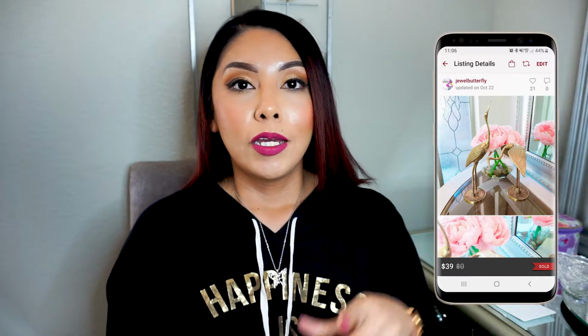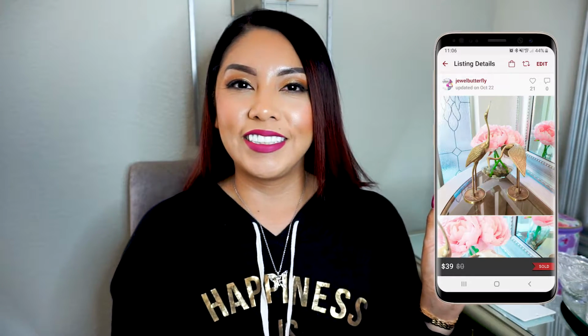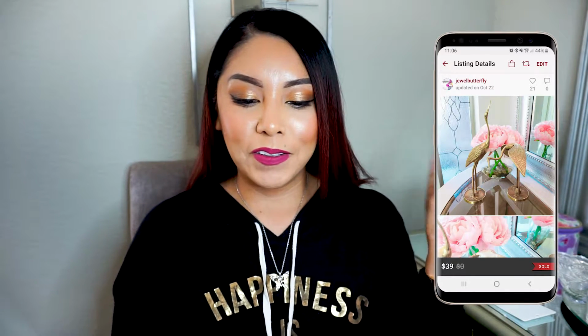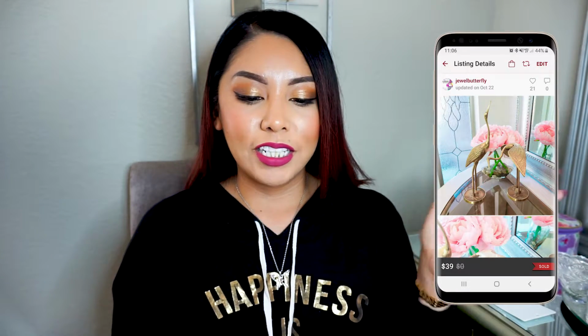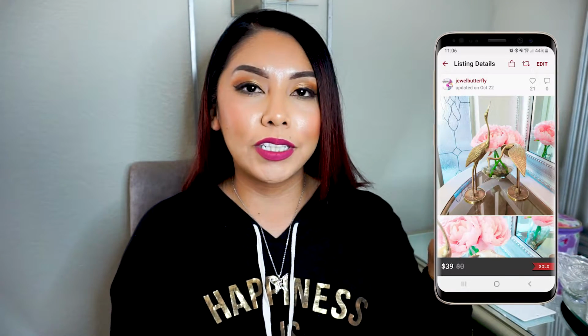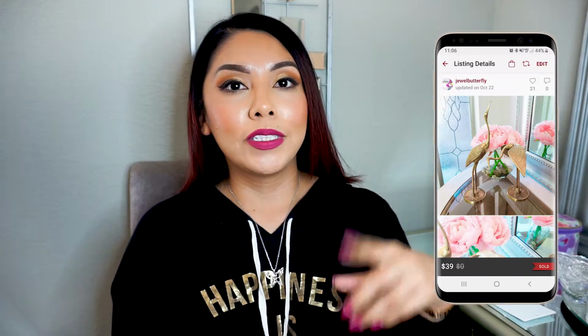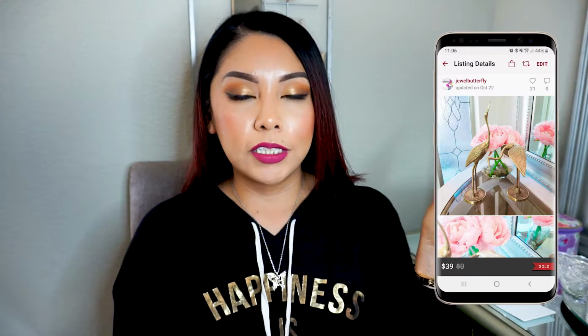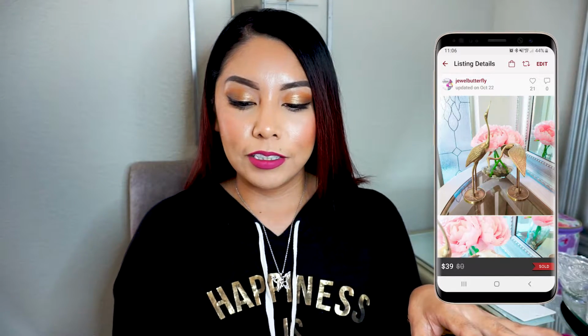In my metal decor restoring video, I don't know if that's the exact title, I'll link it up here though, these were the cranes that I restored. They were an ugly brassy color, and when I restored them, they were more of a golden color. I had the mama crane, which sold during the last video. I talked about how much that sold for, and these are the 2 baby cranes. So they sold for $39.